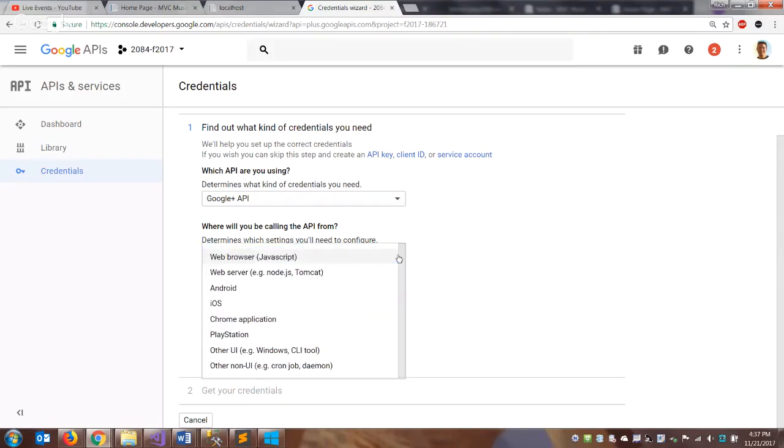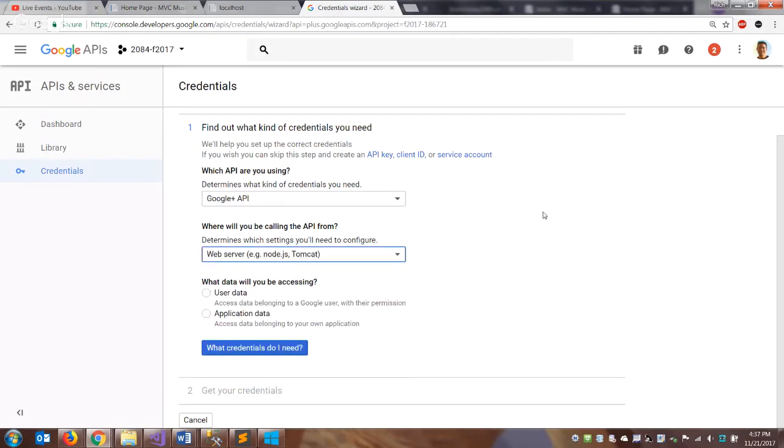So we're creating a Google Plus API. We can just say from a web server. We're accessing user data because we want other people to be able to use their Google username and password to log into the music store. So we don't need application data, we want user data. And we have to click this "What credentials do I need" button. We already know what credentials we need, but we'll just click it.